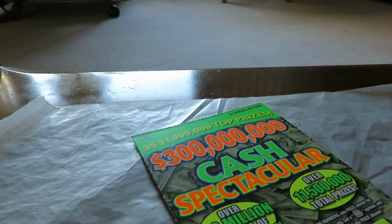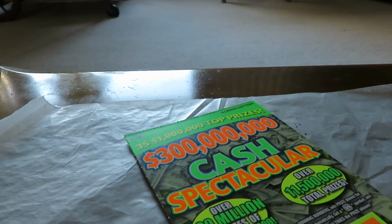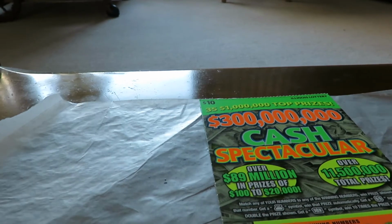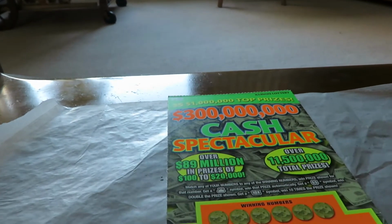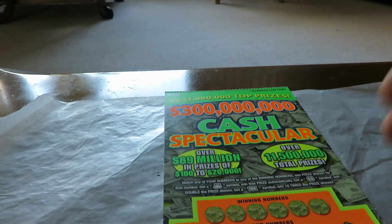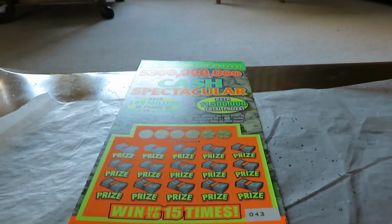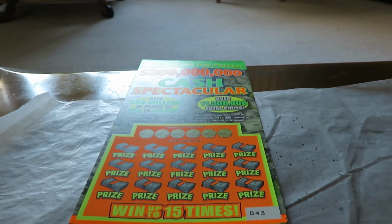But the Lucky Convenience Store in Calumet City has four of them. This one goes: match any numbers to win numbers with a prize shown. Get eight money backs and win a prize instantly. Reveal $20 signs and win double the prize. Get 10x, win 10 times the prize. These are going to be tickets numbers 43 to 46. I went through the trash and found out tickets 41 and 42 were both losers, so it looks like I might be getting at least one winner out of this.